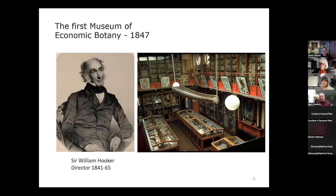Events soon after, such as the Indian Mutiny, showed that a strong hand from London was needed. And so this is a point at which Kew comes on the scene. British industry is thriving and there's more central control from London. So William Hooker positions Kew as, if you like, the knowledge centre that sits between the producers of raw materials around the world, often in far away and remote places very poorly known to Western botanists, let alone Western industrialists, and manufacturers and consumers in Britain.